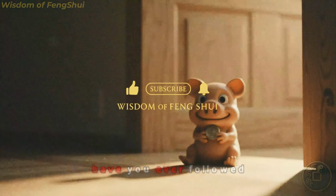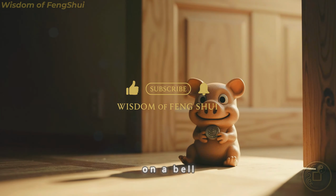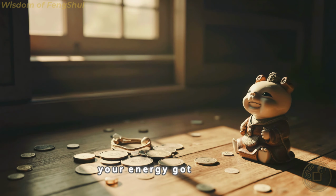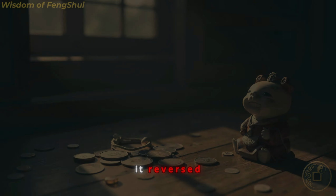Have you ever followed a Feng Shui tip, hung a bell, placed a money toad, wore a red string, and then felt like your energy got heavier, not lighter? Like luck didn't arrive. It reversed.